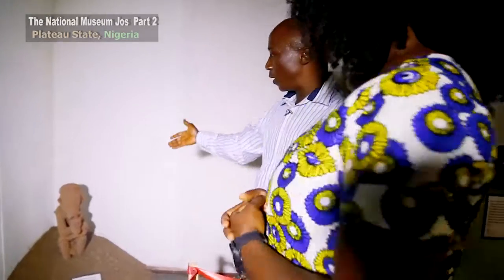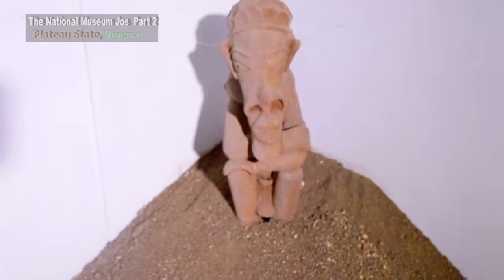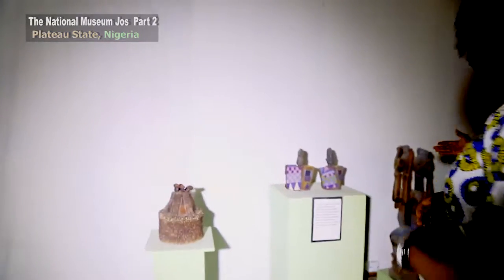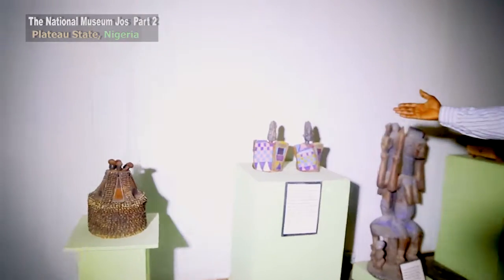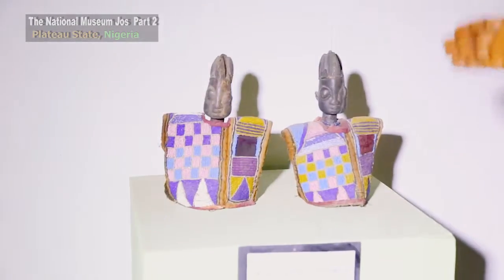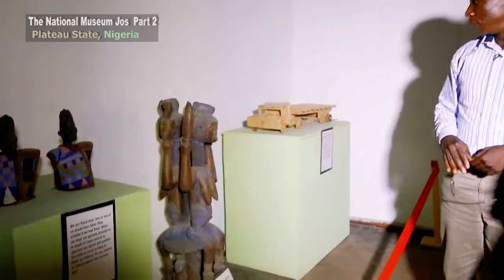Of course, the Nok terracotta figures will always play a prominent role in every exhibition in Jos Museum. Okay. So that's why we brought out the philosopher. Of course, the Yoruba honored Ibeji. So every time they give birth to twins and one of them died, they carve out a similar object. And whenever they sew clothes for the living child, they sew for the other one, appealing to the spirit of the dead child to come back. And when two of them died, they are all dressed the same way. They will continue to make sacrifices and appeal to them to come back.